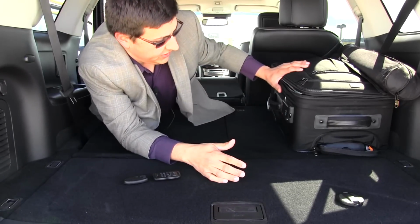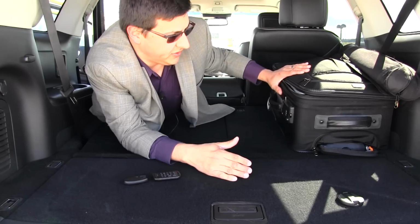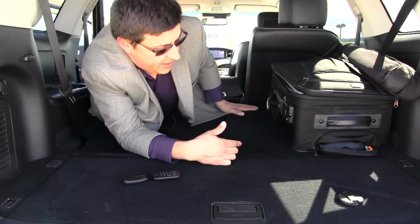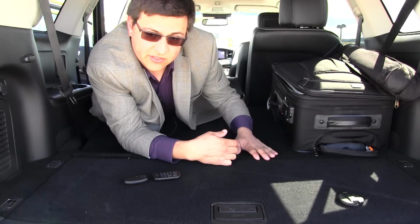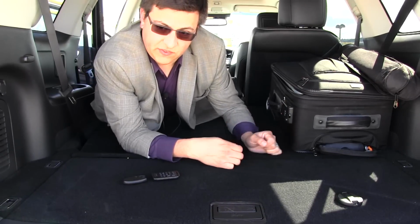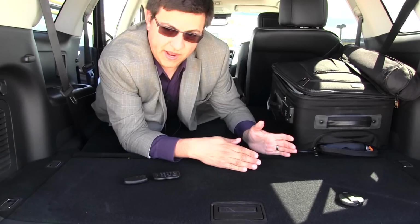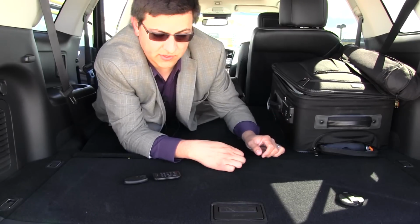Now, as you can see, I have the largest carry-on bag you can carry on a domestic flight. It fits back here quite nicely with this third row seat folded. It also fits back here fairly nicely with that third row seat up. But like all these vehicles, you can carry 5 passengers and their luggage, or you can carry 7 passengers and maybe about 2 people's worth of luggage.